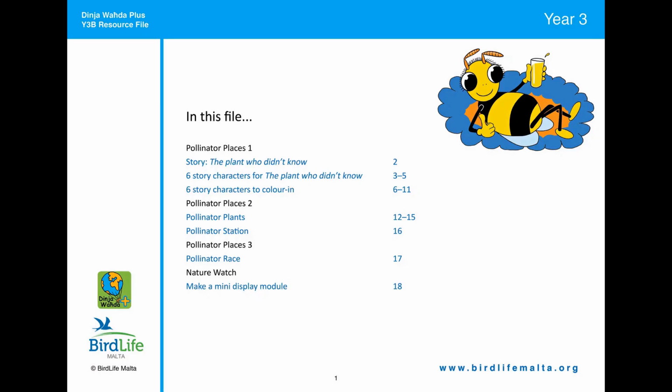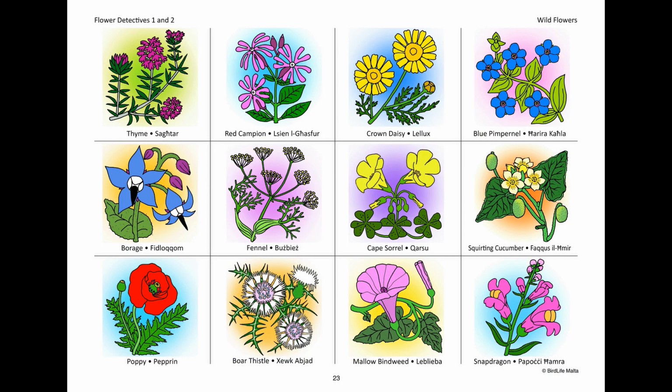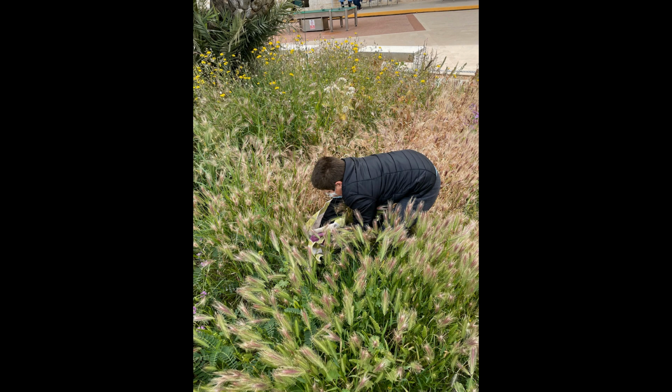The two most notable examples of these can be found in Year 3's Pollinator Places and in Year 4's Flower Detectives. Do look up our resources. We've made them to help you get your children to love nature and understand it.